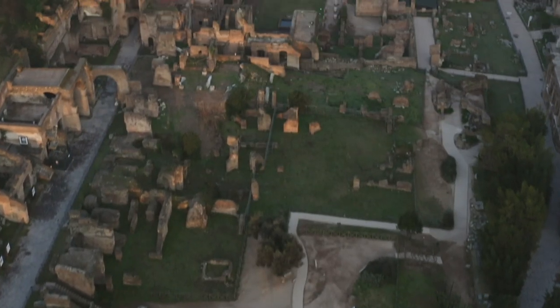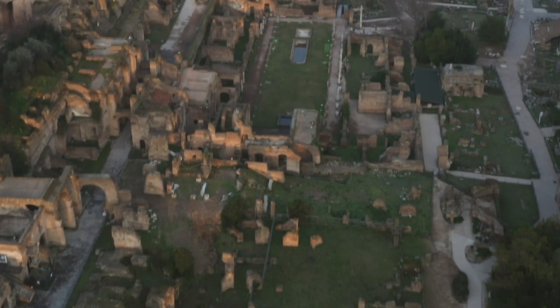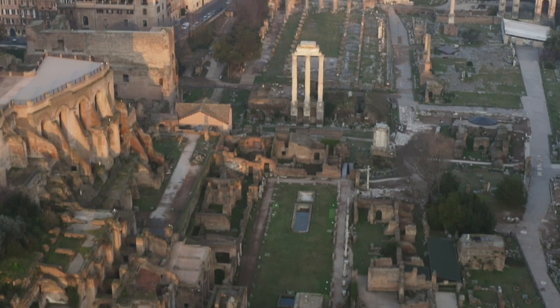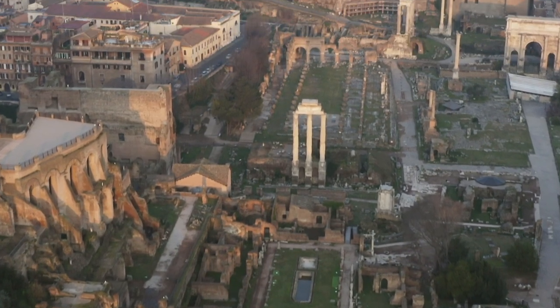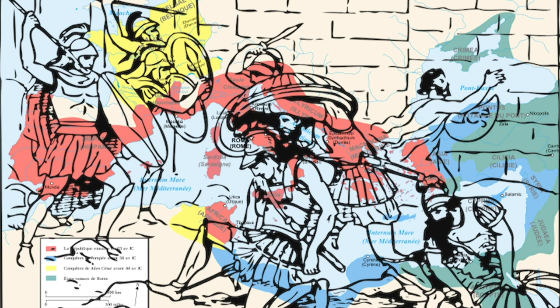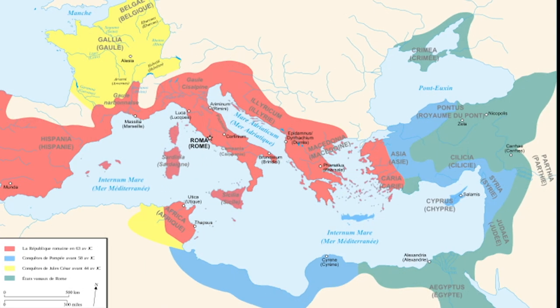Ancient Roman time was a period in history from 600 BC to 400 AD. The Roman Empire lasted about 1,000 years. The Romans conquered many lands by war. The empire included half of Europe, most of the Middle East, and the northern coast of Africa.